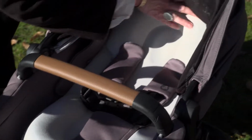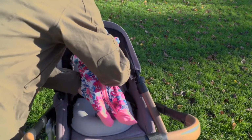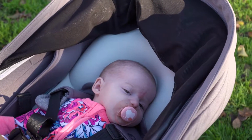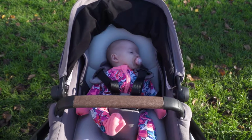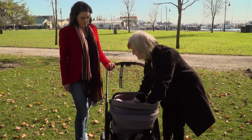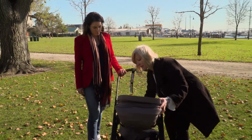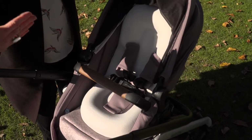Maxi-Cosi worked with paediatricians to design an inlay that really creates a most secure and comfortable environment for the baby. That's to help overcome flathead syndrome when baby's lying on its back all the time. When they're older, we like them to sit up a little bit when they're forward facing. So you'll see that this innovative stroller bed is flat right now, but when I bring this up like this, it actually turns into an angled seat. Proper little chair. That's right, so it's a seamless transition.